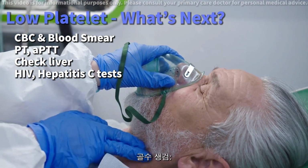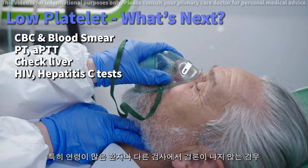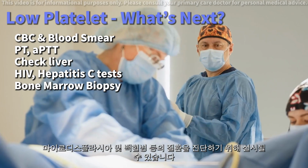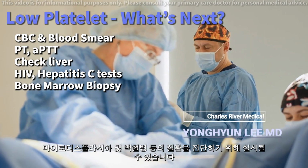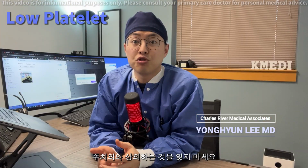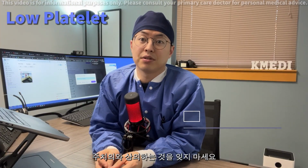Bone marrow biopsy. In some cases, especially in older patients or when other tests are inconclusive, a bone marrow biopsy might be necessary to diagnose conditions like myelodysplasia or leukemia. Be sure to follow up with your healthcare provider for the next step.